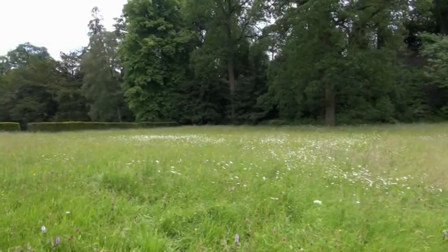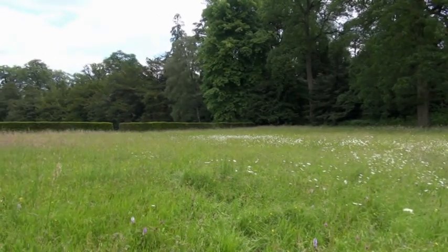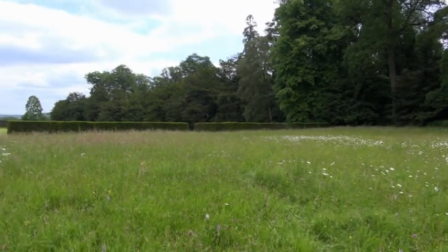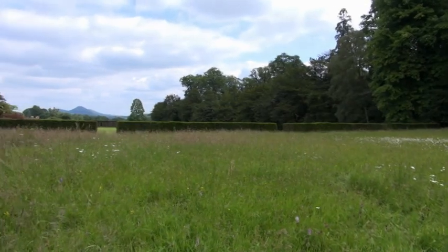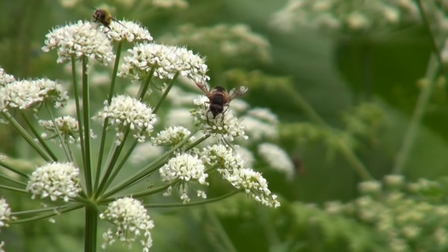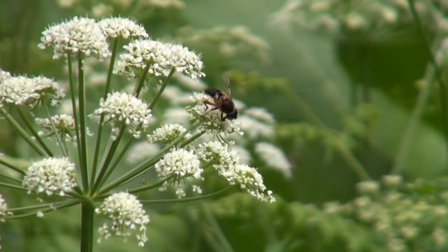These grassland areas have reduced by 99% in the last 60 years. So across Wales, what we're doing is reintroducing species, getting rid of these rank grasses and growing a diversity. By doing this, we're also helping beneficial insects, things like bumblebees that have been in decline, and also inspiring people to have a patch in their own gardens to improve areas and ecology.